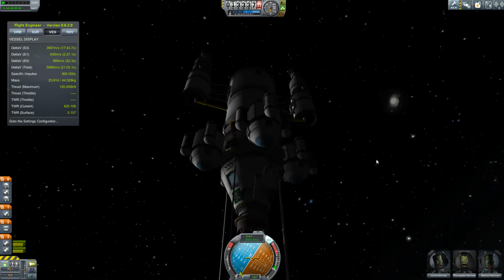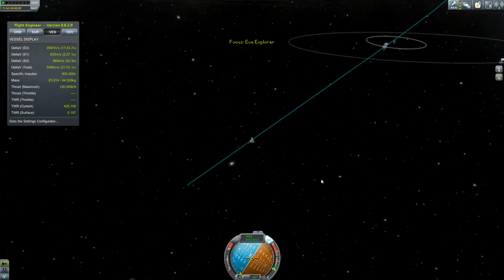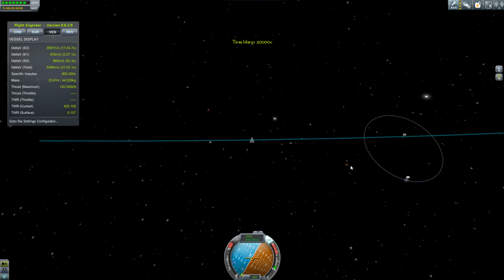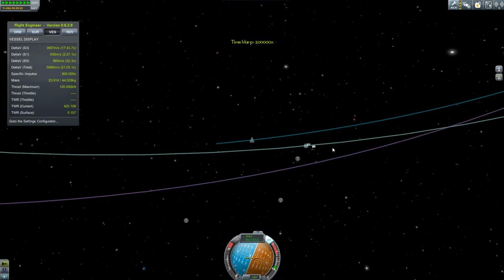Nah, you know what? I'll leave all this stuff for Gilly or something, or the surf around Eve. I'm just going to warp ahead a little further. So you can see Kerbin leaving us to the right. That's because we kind of burned this way. But no less, we are still traveling that way.